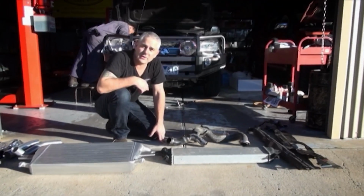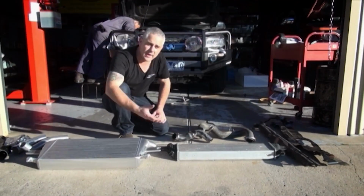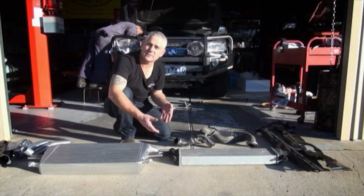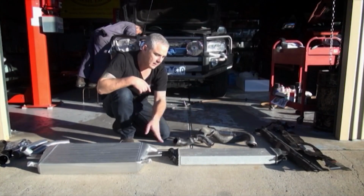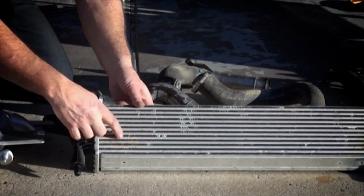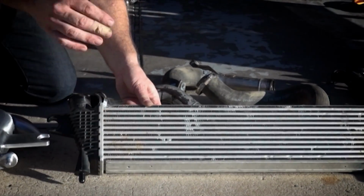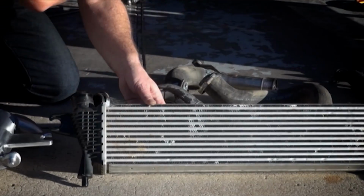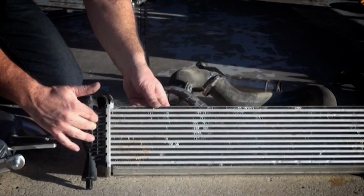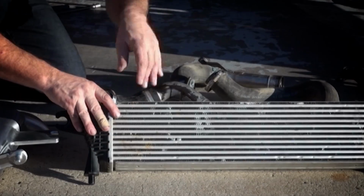An intercooler is actually a heat exchanger which exchanges heat from the air from the turbocharger, which comes out of the turbo at approximately 150 degrees, and passes through the intercooler. The air passing through the intercooler transmits the heat from the inside of the intercooler to the outside, and then the air flowing over the outside transmits it into the air. So you're cooling the charge by hot air entering here, air flowing over it, and then cool air exiting out the other side of the intercooler.